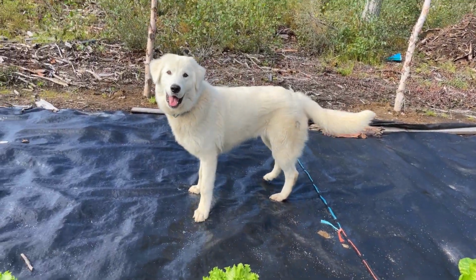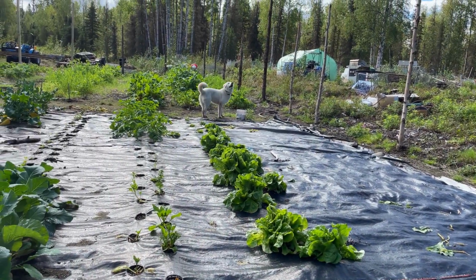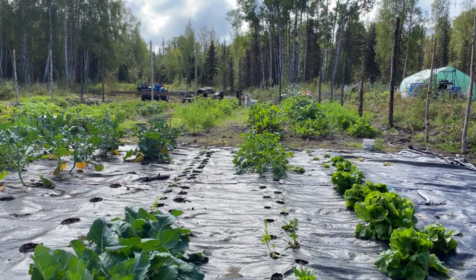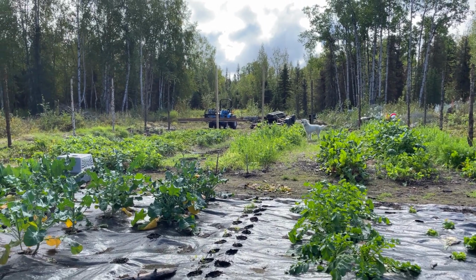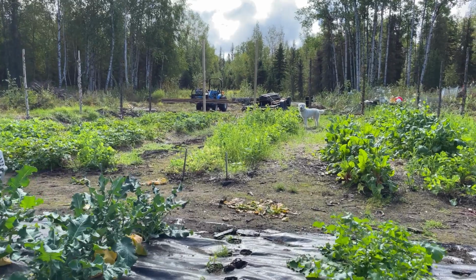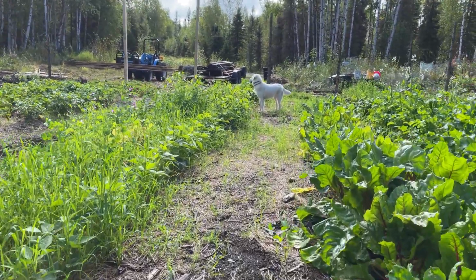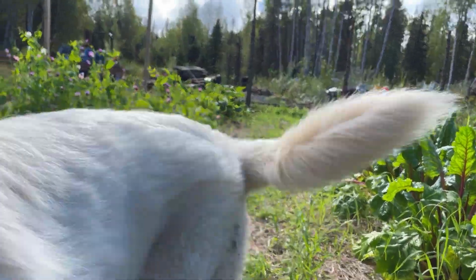Oh, is it getting you, buddy? Are you winning? I think you lost. Good dog, run through my garden. Oh my gosh, she's just chasing that thing all over. Oh, look at her. She is hunting that thing down. She's following it. Did you get it, buddy? Sorry, dude. Yeah, did you get it? Not today, huh, buddy? Oh, I'm sorry.